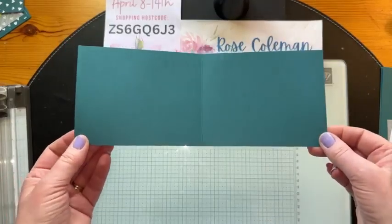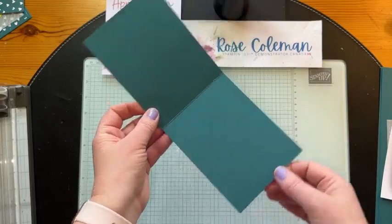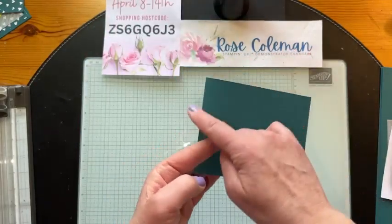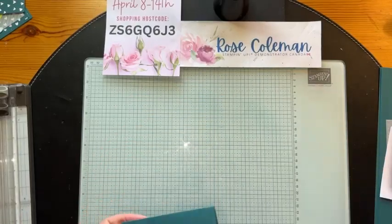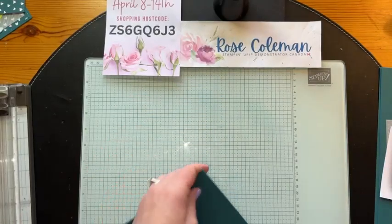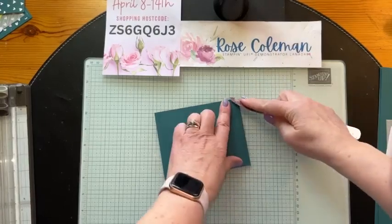Okay. So we've got Pretty Peacock. I've taken the cardstock and cut it down the short end at 4 1/4, and it's scored at 5 1/2. So 4 1/4 by 11, scored at 5 1/2. And we're going to bring in the bone folder and oh, look at that. That's a really inky bone folder, but it's clean.